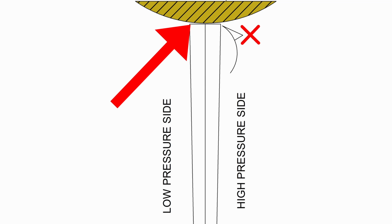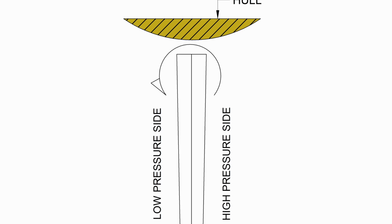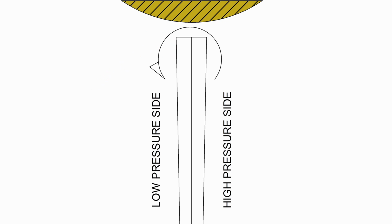And that makes the area of the rudder near the hull actually continue doing what it does. If we have a big gap between the hull and the top of the rudder, it means that the high pressure can spill over into the low pressure. And what that means is that surface area at the top of the rudder is not actually producing lift anymore, or producing very little amounts of lift. And what that also does is it moves our center of effort down.